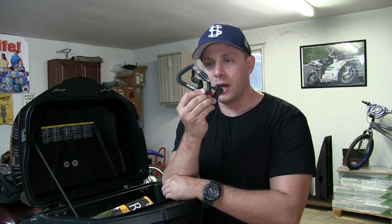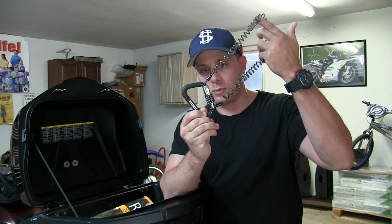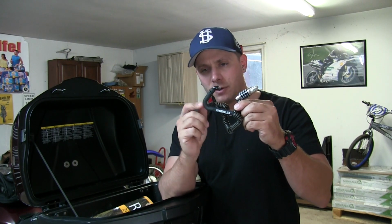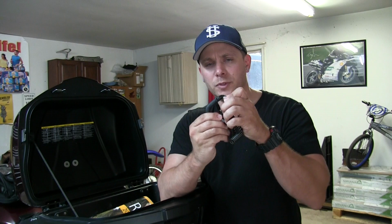It'll save your life. Something else that you may not need, if you have a helmet lock on your bike, great. Lots of times when I'm traveling longer distances, this top case is kind of filled up and I don't have a spot to lock my helmet on. So I bought one of these helmet locks. This thing's great. You can hook a couple helmets on there. It's like a carabiner clip except it opens up the opposite way. It's got rubber coating so it won't scratch your bike up. Something cool to think about.